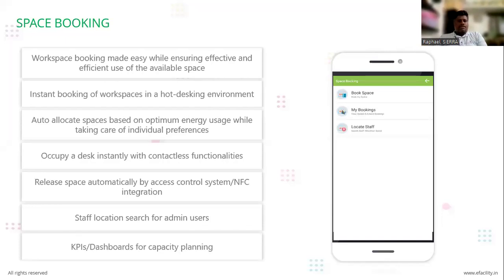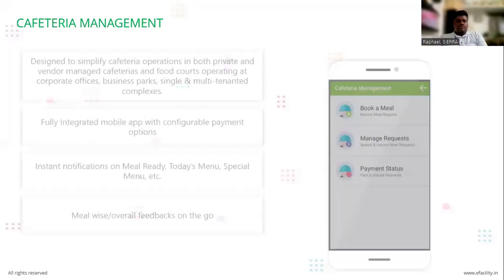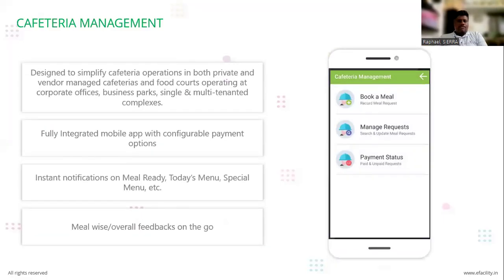Again, we have the smart space booking system, where employees can book seats for a single day or multiple days through this mobile app. Then we have cafeteria management. This I have not explained so far. It will be coming in the upcoming slides.